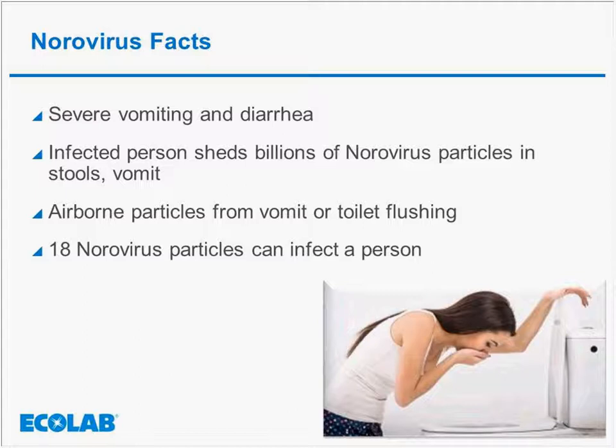Think of this. If someone throws up in your facility, sorry to be kind of gross, their vomit particles can become airborne and spread to a 20-foot radius around the point of impact, infecting anyone who may come in contact with those norovirus particles suspended in the air. Also, norovirus survives in fecal matter up to 2 weeks after symptoms are over. So the point is, norovirus is extremely infectious.